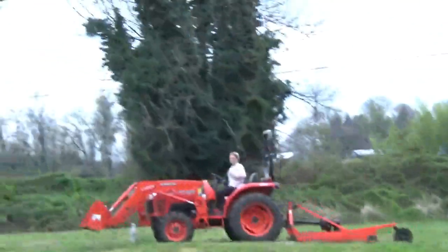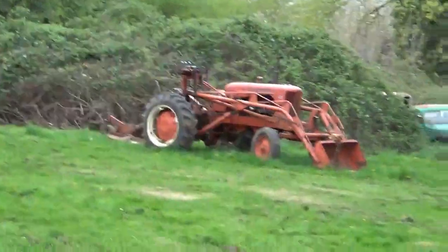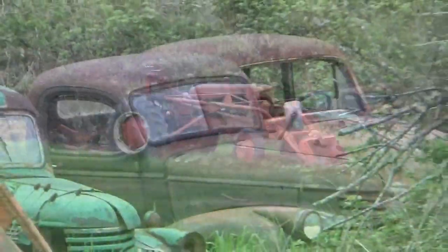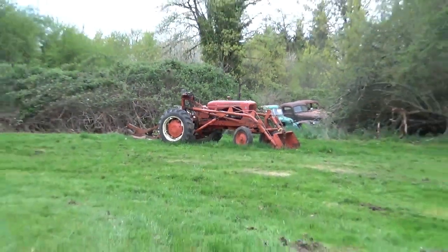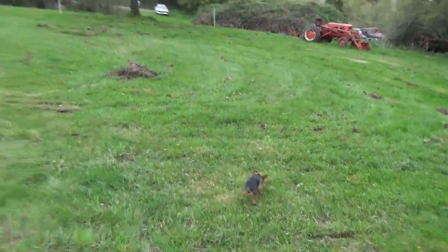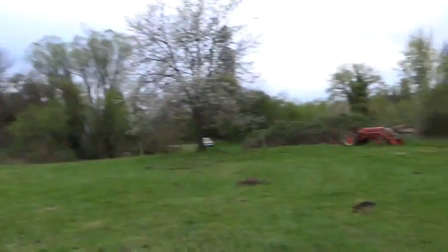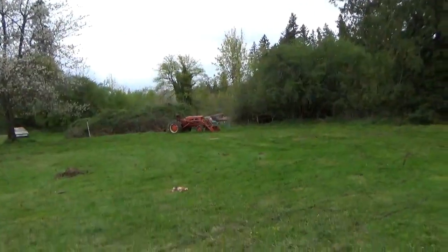And another thing I have to say, that's a goofy girl right there. Yeah, you missed it. Anyway, another thing I have to say is that Younkin gets a lot better gas mileage than Pumpkin. Also, I've been claiming back a little more of the property. Every time I mow, I try to spread my mow a little wider and conquer new ground. Because we're not done clearing this property yet. We've got a long ways to go before this property's cleared.